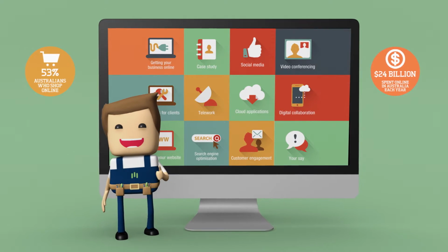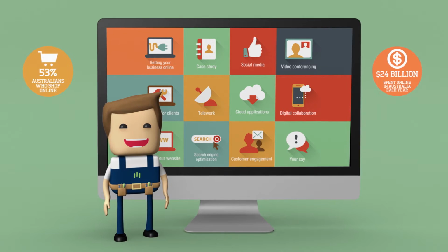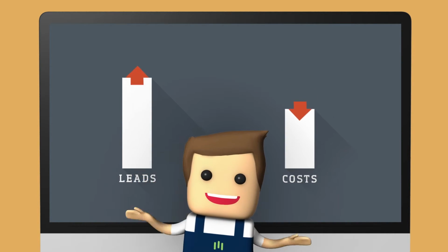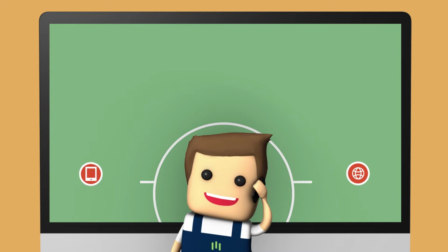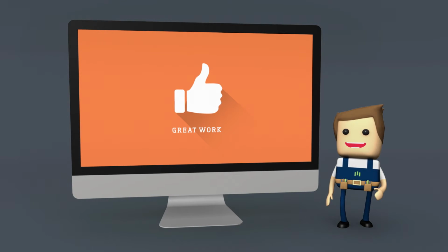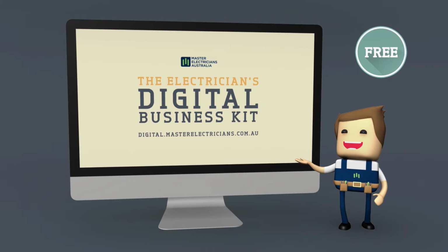Now, you're using digital tools to make your business more efficient by producing more leads and decreasing costs, and by using digital technology to improve communication. Great work! You too can benefit from the Electrician's Digital Business Kit.